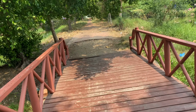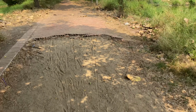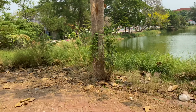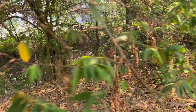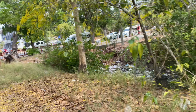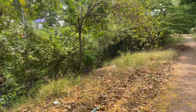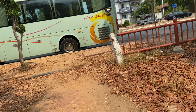Okay, we are close to the highway or the main road. Oh, be careful here, I almost fell. Shit, there were two ginormous monitor lizards fighting each other. Oh my god, that was huge. Holy shit. Oh, we have a night market here.